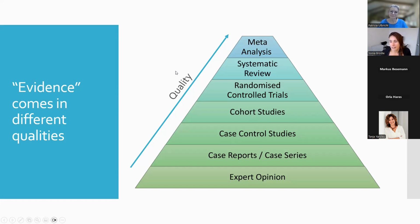Obviously, not everyone has the full capacity to do randomized controlled trials and above. It's a pretty specialized skill set. It's really expensive and time consuming, but there's definitely value in doing some of these lower level but still important building blocks to feed into the bigger studies that end up getting done.